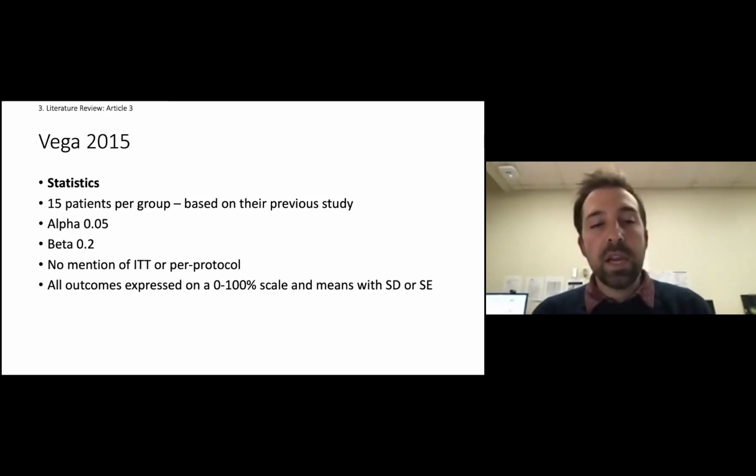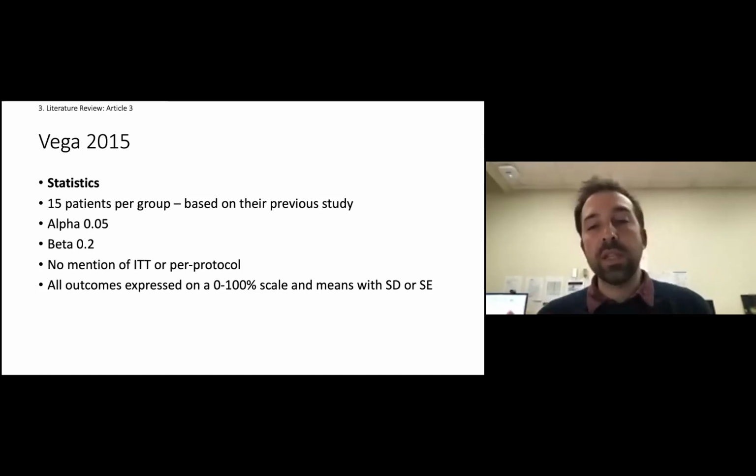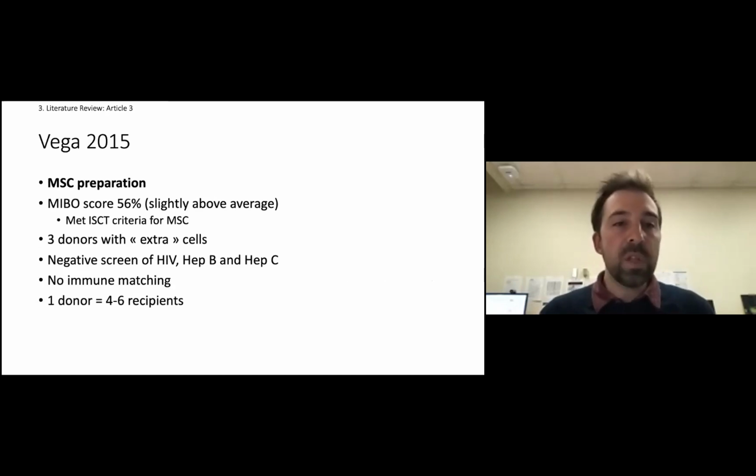They didn't mention anywhere if it was an intention to treat or per protocol, but they took all data, and especially something like the MRI scale, which is only 0 to 24, they put it on a 0 to 100% scale, and then they provided means with standard deviation or standard error. And you're going to see how that can kind of confuse us on some of the graphs. Their MIBO score here was maybe a little bit over average, so they only reported on 56 of the total criteria that they could have.